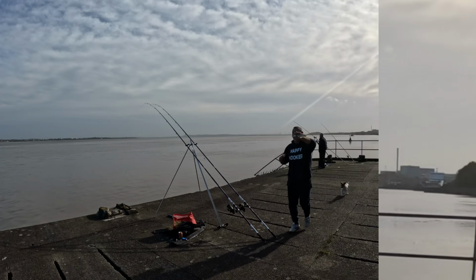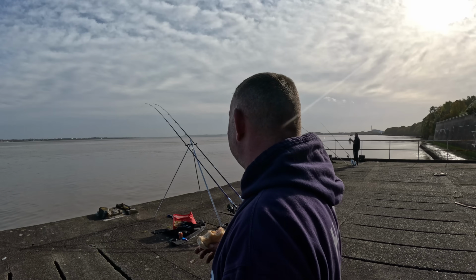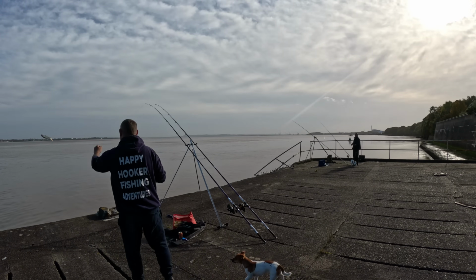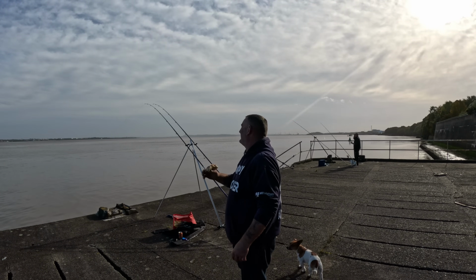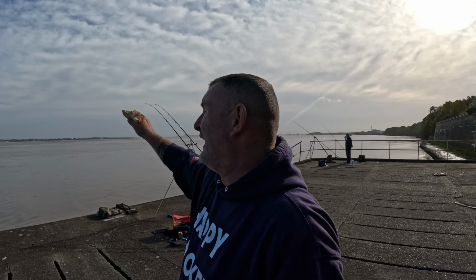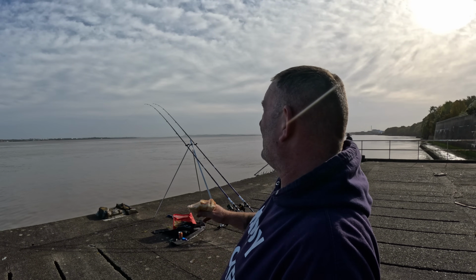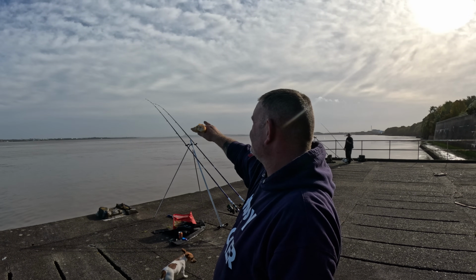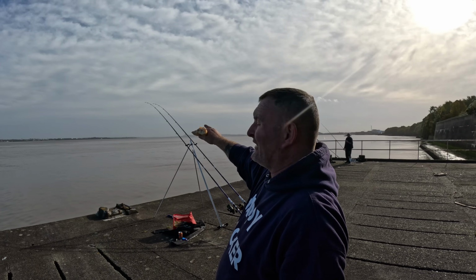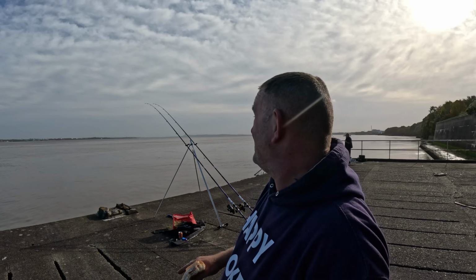A Mersey pecker! Tommy's showing me how to fish again, isn't he? Even lending me a rod. I'm pretty sure what's happening is I'm casting a little bit too far into the heavy flow, and it's pulling my weights round. Yeah, that's my weight pulling round. I think I'm going to try a shorter cast. I'll see if that makes any difference.